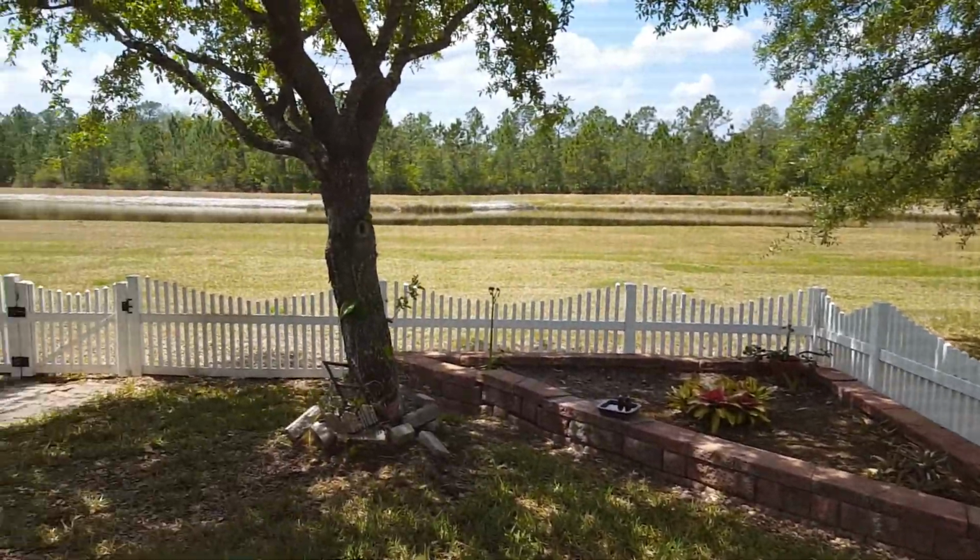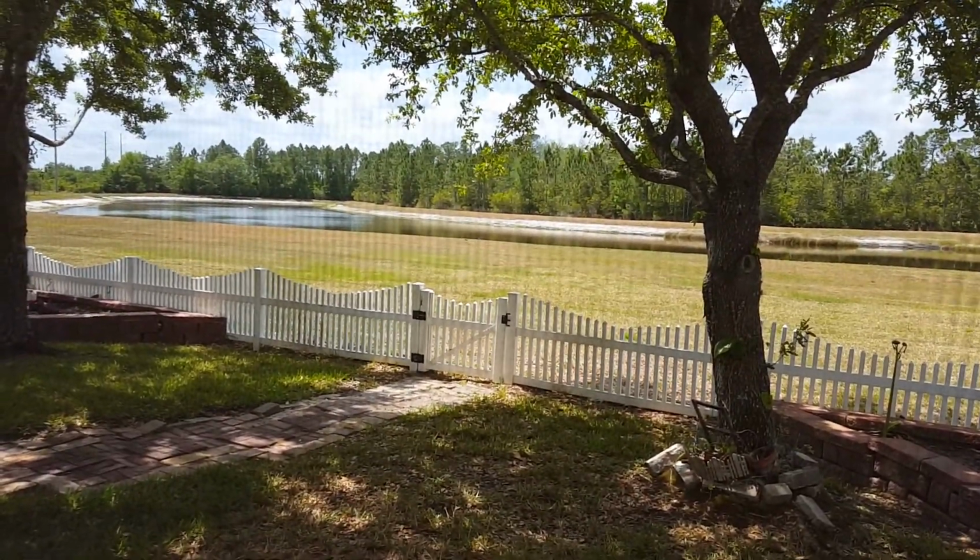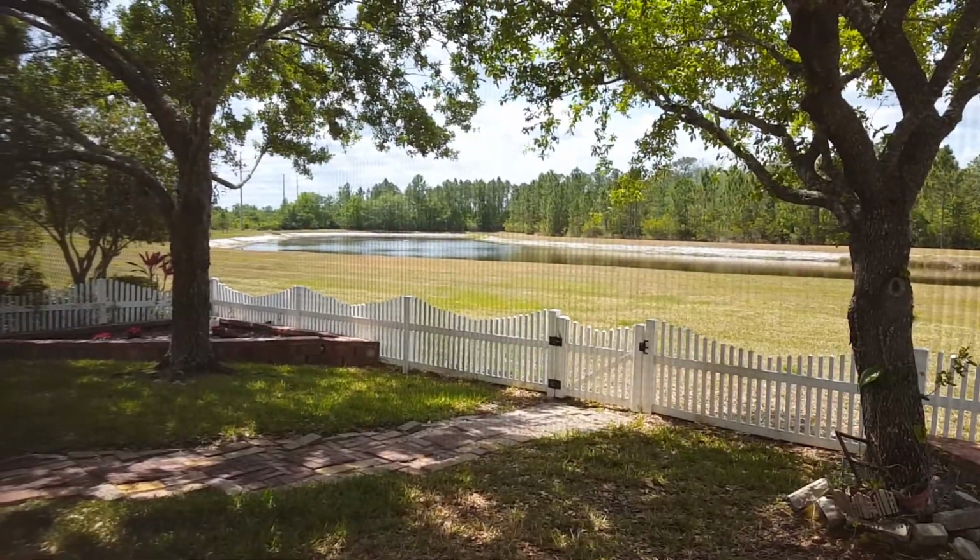So there you have it, folks. Gorgeous. The address, 1904 Hammock Moss in Cypress Lakes.